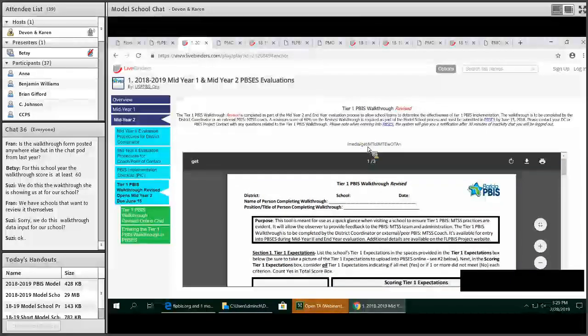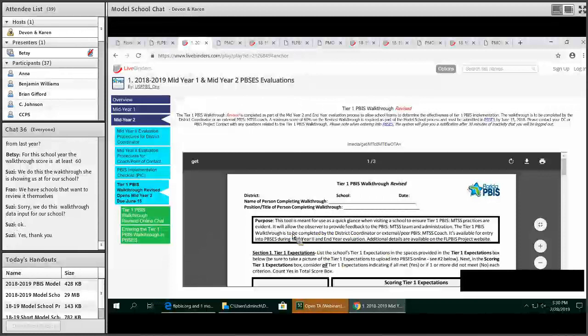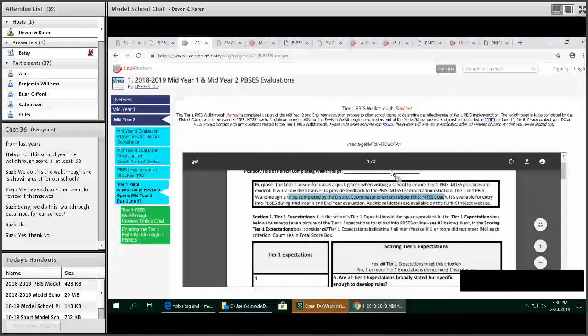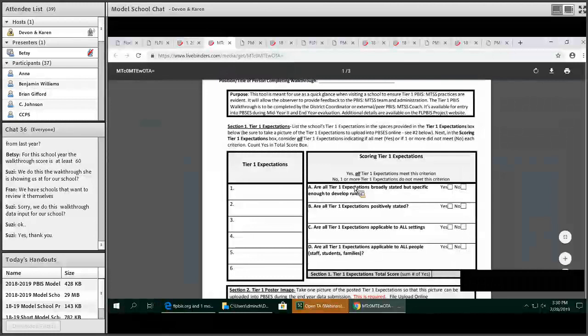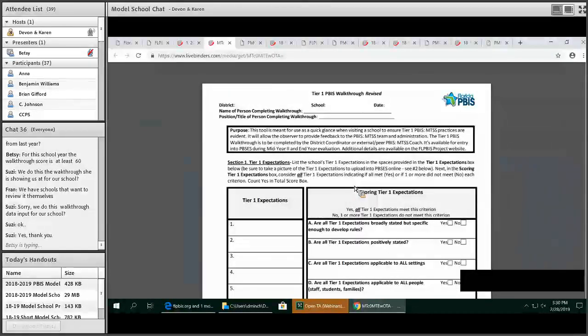And Susie, somebody from outside of your school would do the walkthrough. So it would be either another coach from another school or your district coordinator that would complete the walkthrough for your school. And Frances, she has schools that want to review it for themselves. Oh, okay. In fact, I think one of the strategies somebody else had was having people do practice walkthroughs at their schools.